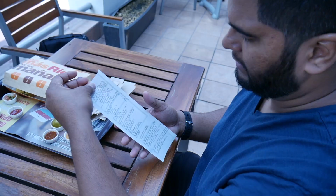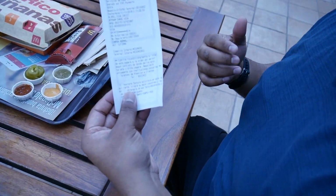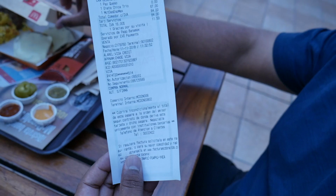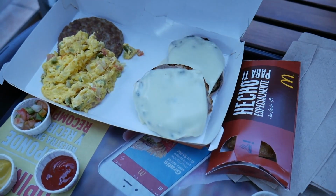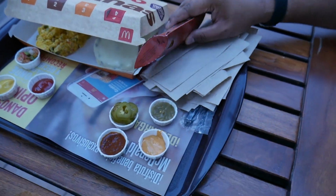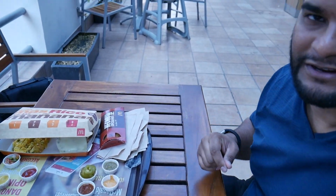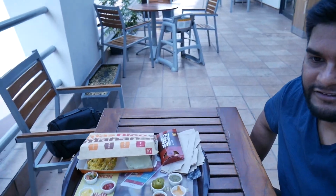So total was about 84 Mexican pesos, which is just under $5. That's with a drink. Have a look at what we have here. And then we have a queso pie. And then I got a little of each of the salsas and sauces, which I think is very colorful, which is very unique. Usually in McDonald's in the US, you just have packets of ketchup and that's about it. So let's get to trying this.